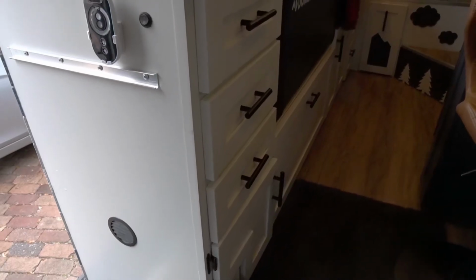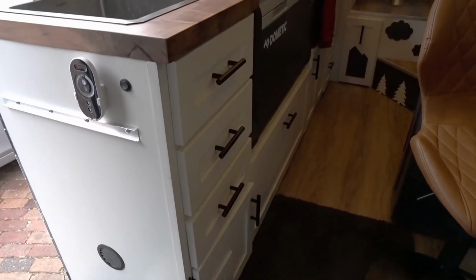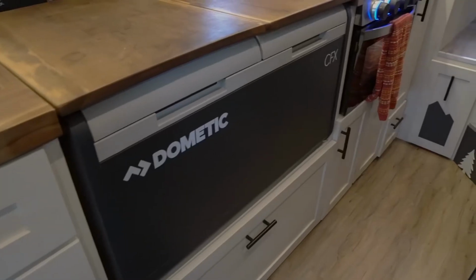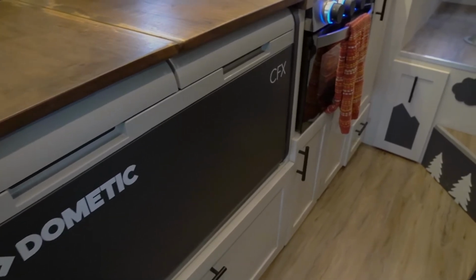Underneath the sink, I have a small tilt-out cabinet for sponges and wash rags, whatever you need. And then below there are two drawers and then a door for some storage underneath that. Moving to the right is my refrigerator. So this time around I went with the Dometic CFX 75, which is a dual zone, so I can have a refrigerator and a freezer at the same time.